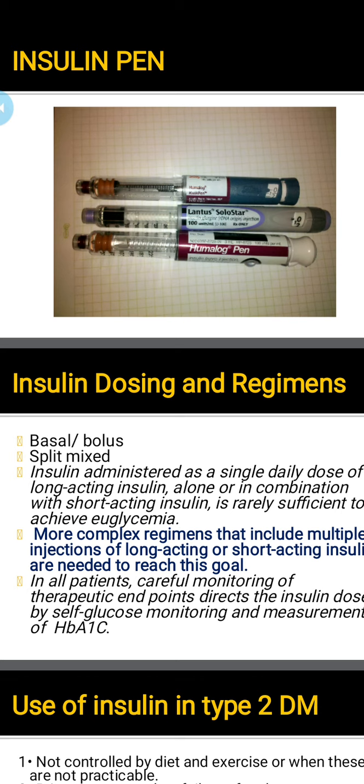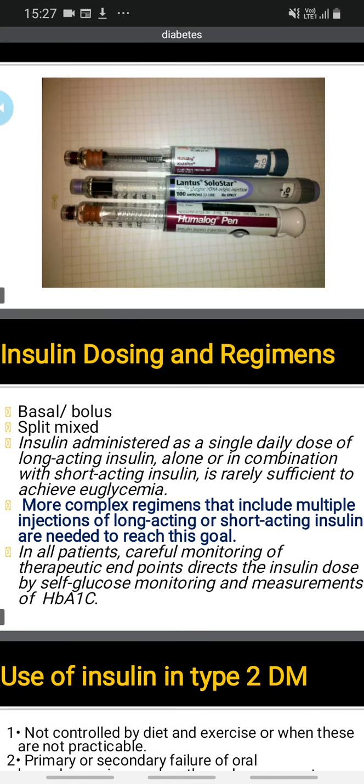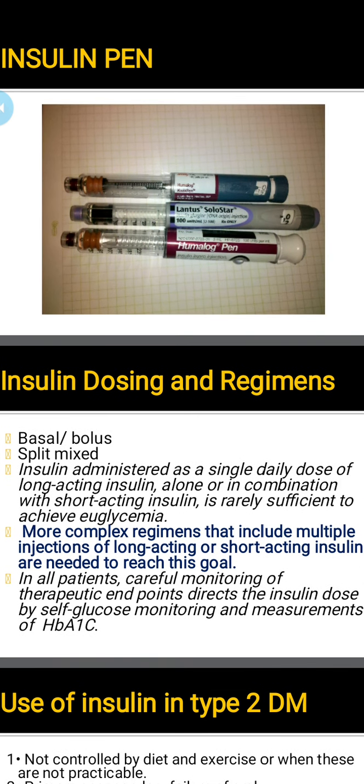So basal insulin is just giving 1 time long-acting insulin. Basal plus means giving 1 long-acting insulin plus short-acting insulin once before the major meal, and basal bolus is 1 time long-acting insulin plus 3 times short-acting insulin before 3 meals. And split mixed means where premixed insulin is given. That means in a single syringe, short-acting and long-acting insulins are mixed, and that can be given once or twice daily. That is called the split mixed regime.